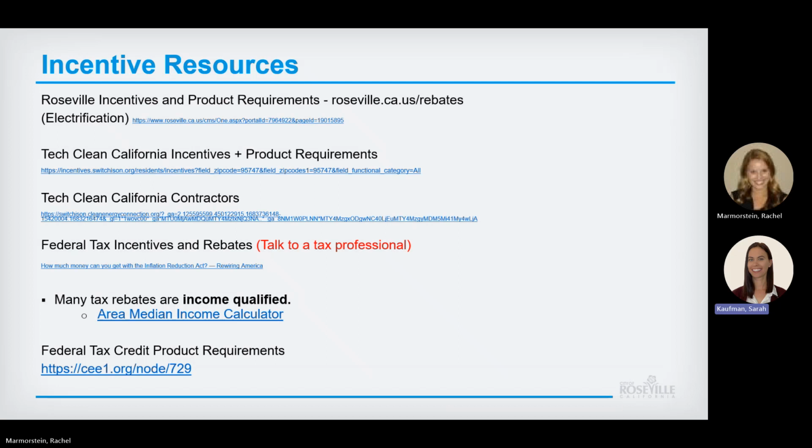Here are the links to the direct sources for the incentives: Roseville Electric programs, Tech Clean California incentives, and federal incentives and rebates, which we strongly recommend talking to a tax professional if pursuing federal tax incentives and checking if your income qualifies for the federal rebates. Again, for product requirements to qualify for incentives and potentially stack incentives, we recommend asking your contractor.